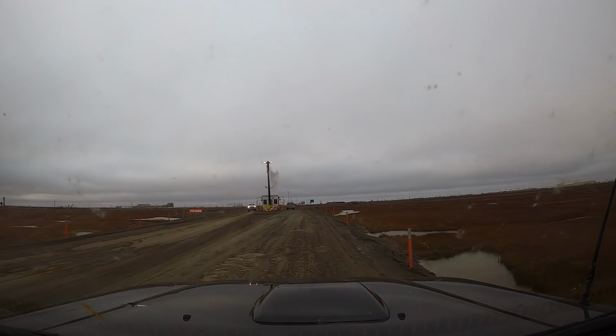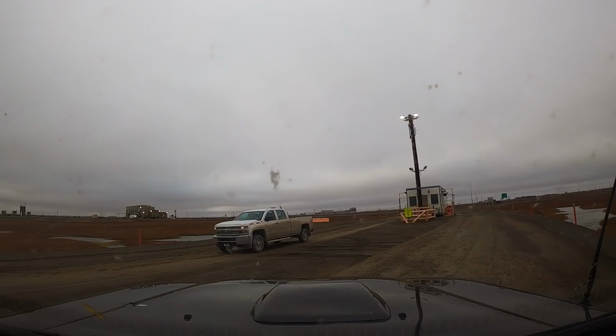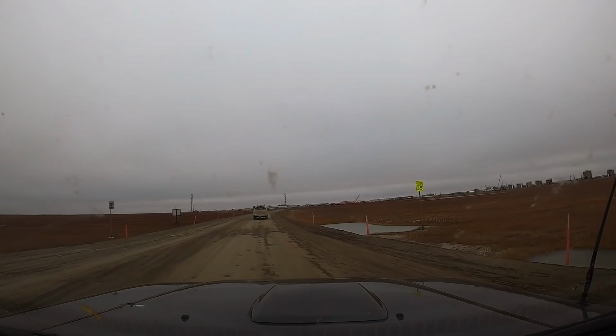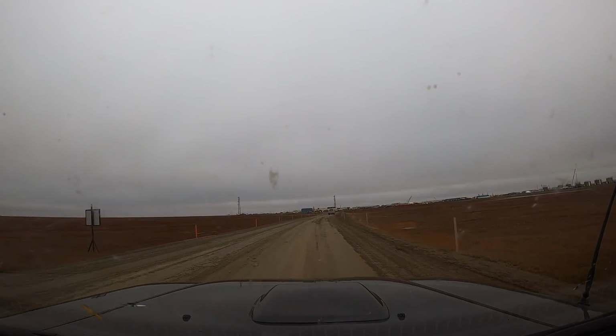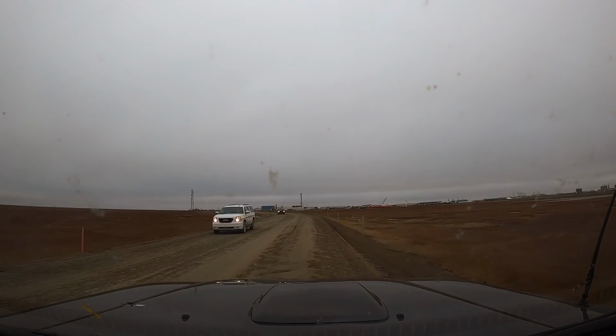Isn't this a spooky place? Yeah, I've never been anywhere that's more industrial. There we go. Well, that's it. We just did a U-turn 50 yards behind me at the security gate in Deadhorse, Alaska, next to Prudhoe Bay. We can't drive any further north. Yeah, it's a crazy town.